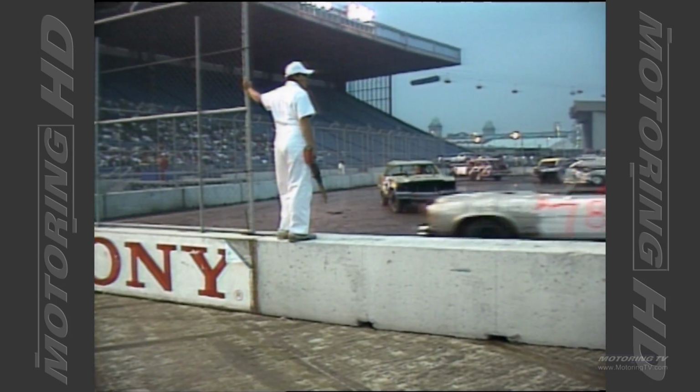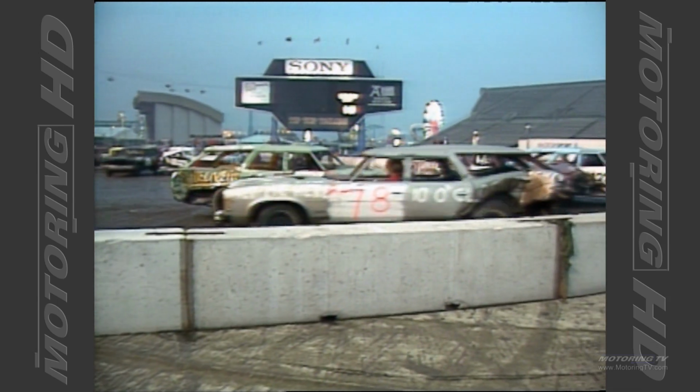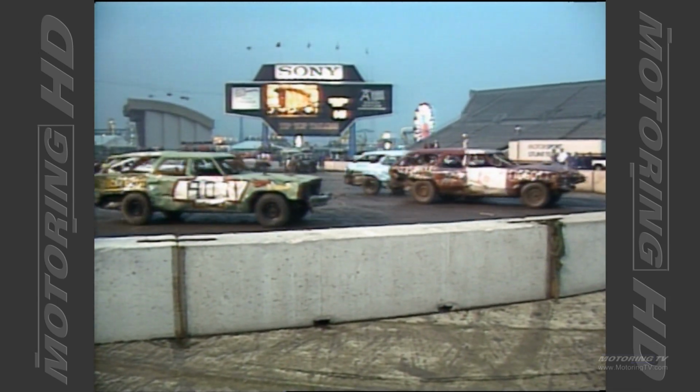Good place to buy a used car here, I guess. Yeah, there'll be a few of them for sale after tonight's show. One good thing, we run, as I say, about 1,800 automobiles. We get these old junkers off the highway, so we're doing a service to the province of Ontario as well.